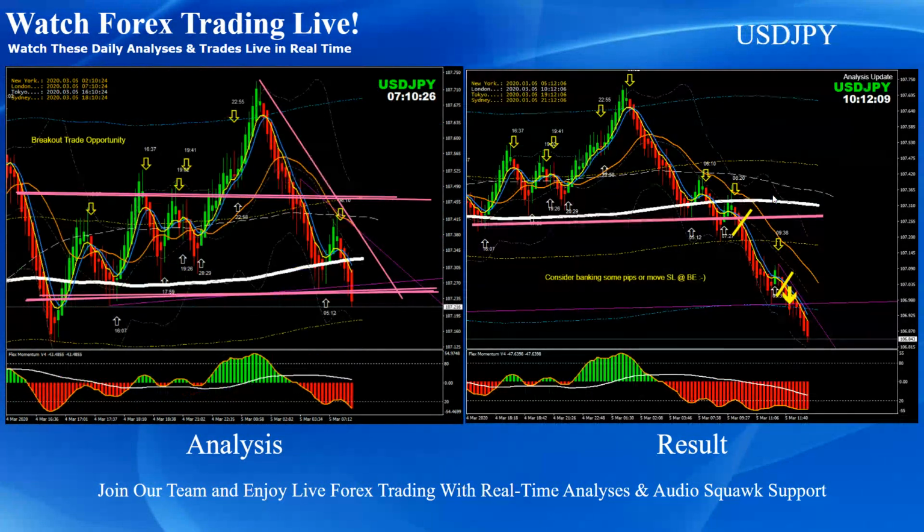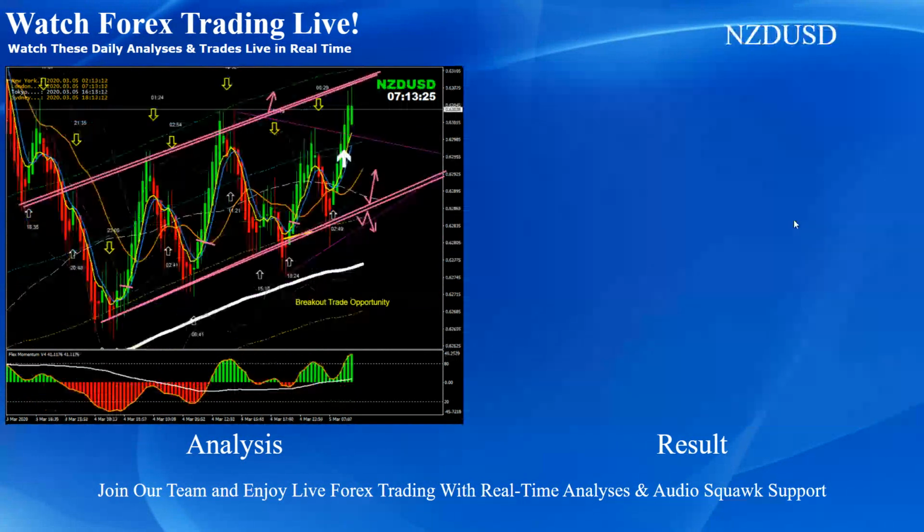Dollar yen, pretty straightforward. As you can see, this was my first trade, which I took based on this analysis here, and then I banked 87 pips from this analysis. But before the London session morning close, I mentioned to bank some profit, which most traders banked, very good pips today on dollar yen.